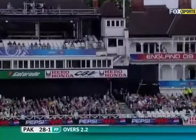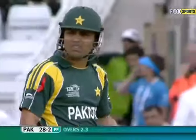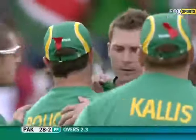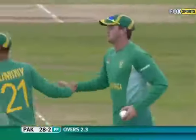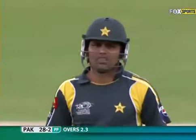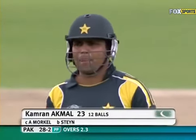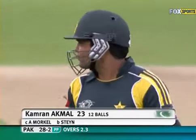Well, that could be a way of doing it. Spliced up in the air, takes the catch. Akmal can't believe what he's done. Staying pumped up, South Africa pumped up. So Akmal gone, 23 off 12, Pakistan 28 for 2.